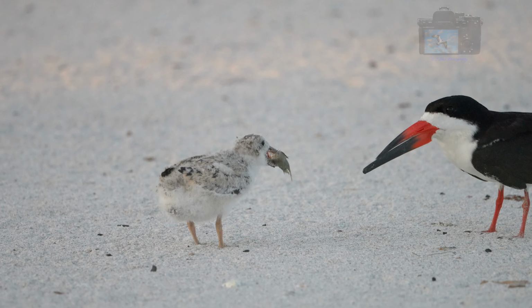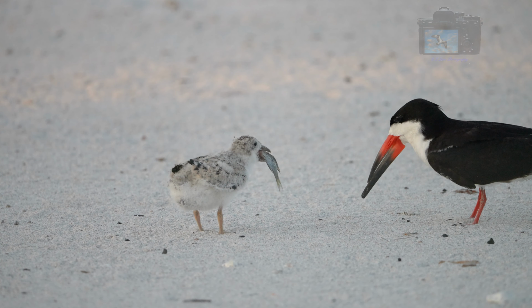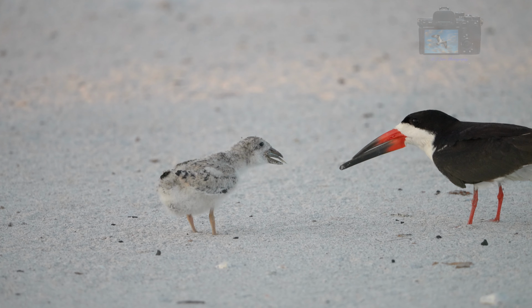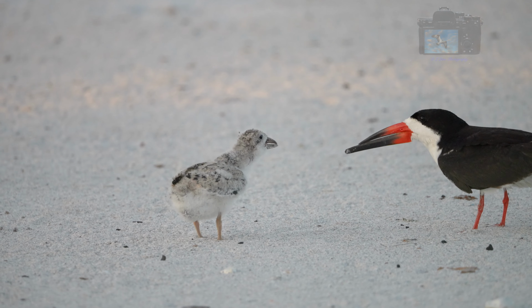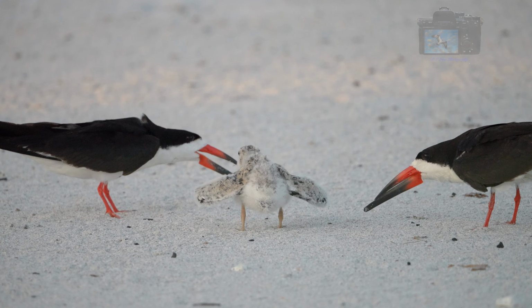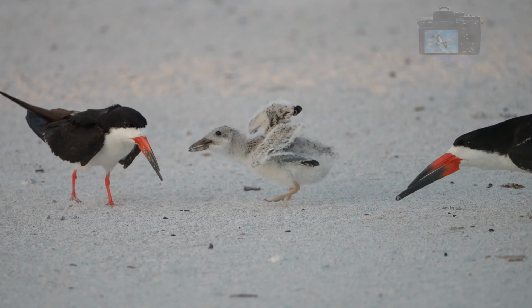Papa Skimmer stays nearby and gives the baby instruction to turn the fish so that he has it head first for easier swallowing. Once the baby has finished his breakfast, his parents congratulate him and baby gives them snuggles to thank them.